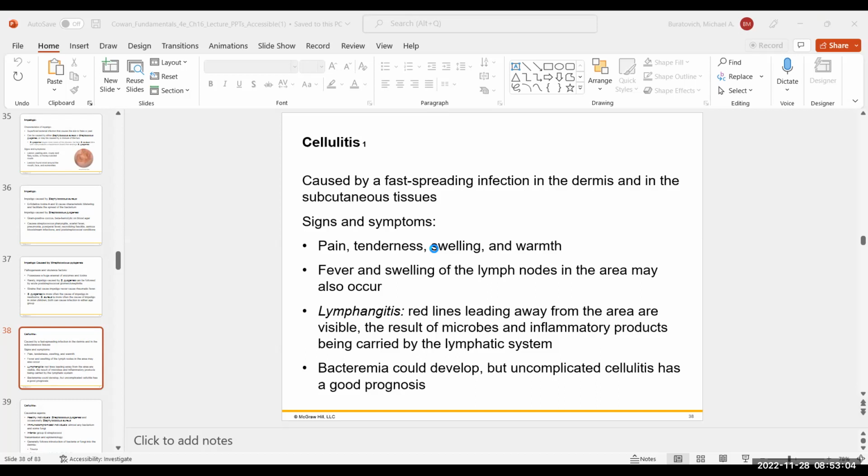In orbital cellulitis, the patient has to be hospitalized, and they will need intravenous vancomycin and cefotaxime, usually. Third generation antibiotic cefotaxime.